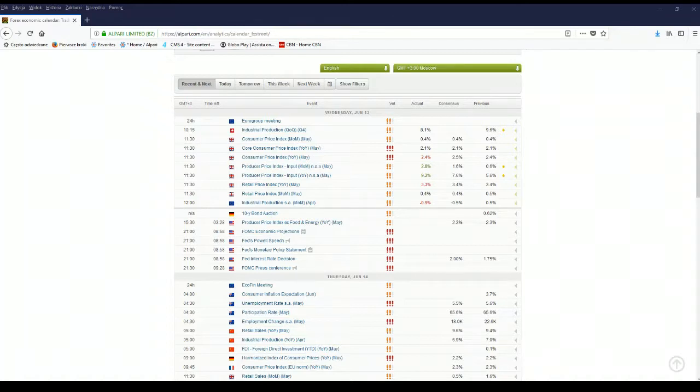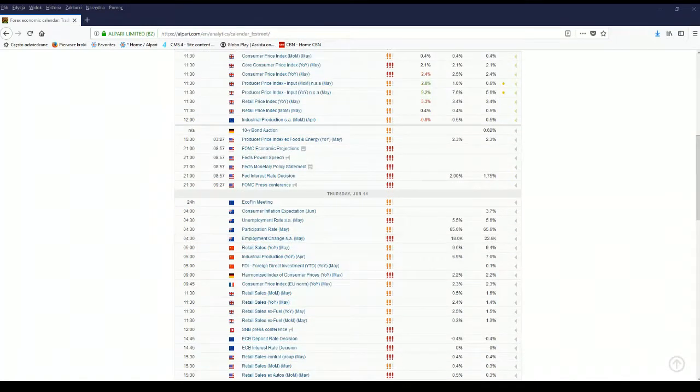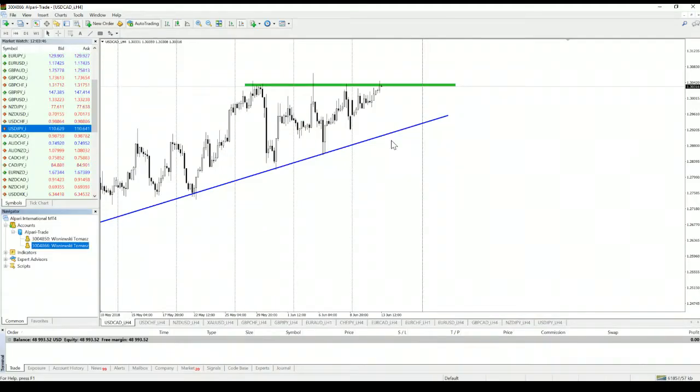9 hours before FOMC, the American dollar is giving a few buy signals on a few instruments. That is very interesting. We will see if those signals will be sustainable, if they will be respected. That's definitely interesting. So let me show you the charts.